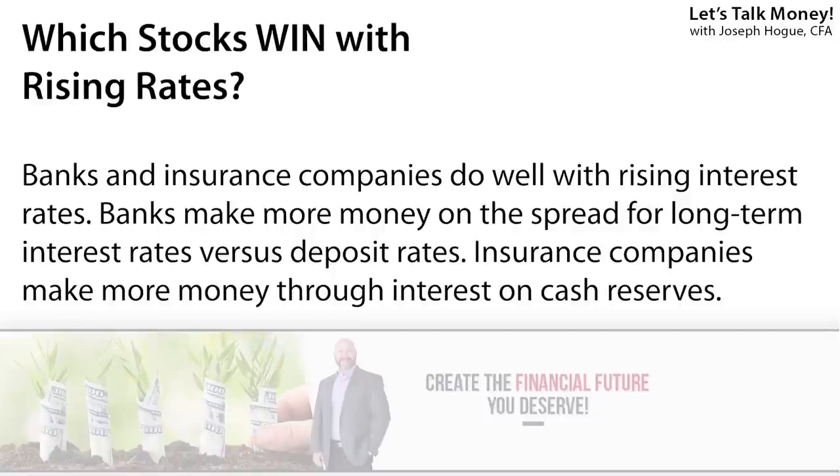The biggest winners of these higher interest rates are going to be stocks in the financial sector. Banks are just going to make more money because loan rates are going to go up, and insurance companies will be able to invest their cash reserves at higher rates, so be watching for stocks in that sector.